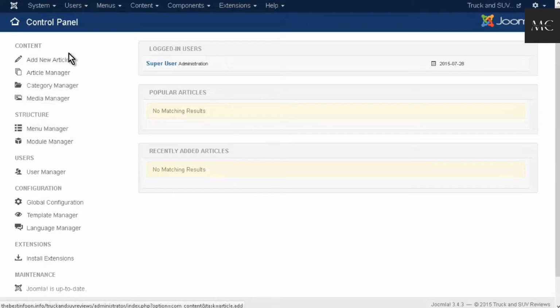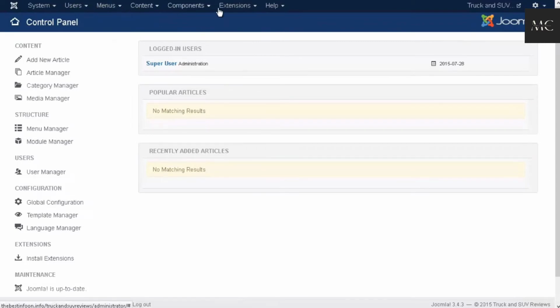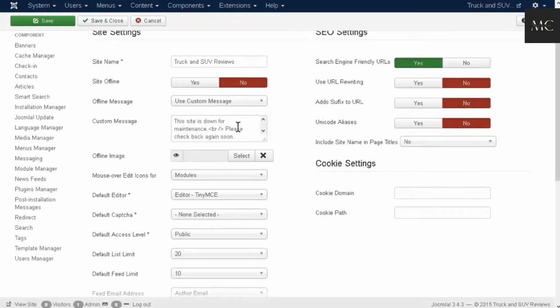Okay, so you see down the left-hand side here, this is where we manage our site, and you also have the controls up here as well. So we're going to go down here to global configuration first. Okay, so this is where we can change the title of our site right here, put it offline if we want, and then we can use an offline message. We can use the default one, or we can change it here. On our offline image, we can use the standard one or change it.